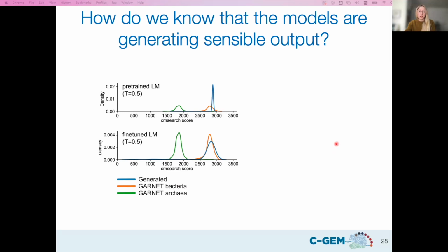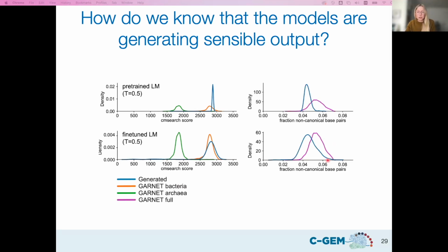So that's good. Another thing we looked at as a quality control measure is how many non-Watson-Crick or non-GU base pairs these RNA helices in the generated sequences had. Essentially, how many non-canonical base pairs are there? We thought that if this model is just spitting out nonsense sequences, then these sequences might have a lot of mutations that disrupt the expected secondary structure of the 23S rRNA. These plots show that these generated sequences, these blue distributions again, have a similar fraction of non-canonical base pairs in their secondary structure as naturally occurring sequences. So this is the equivalent of counting the number of fingers on these RNA sequences.